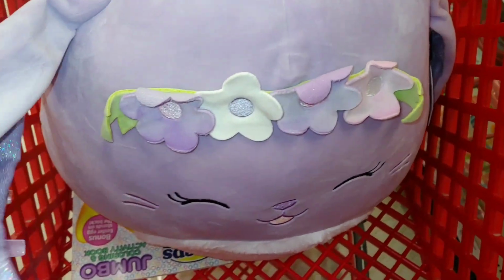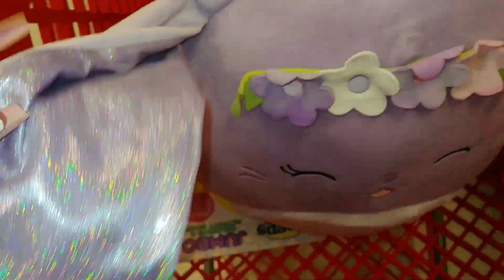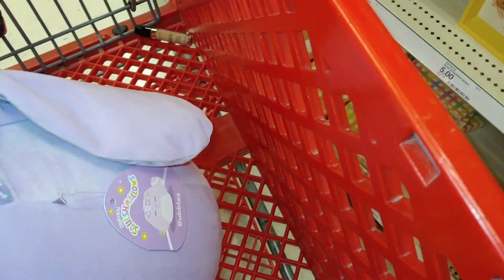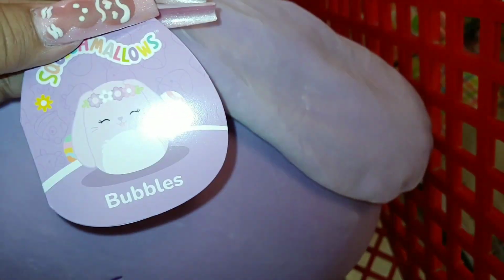And then they have this bunny right here. I had to take her out because you couldn't really see her down there. And look at that, she has holographic ears inside. Look at her daisies, she's a lavender color. Her name is Bubbles, cute name. And her squish date is June 16, 2023.